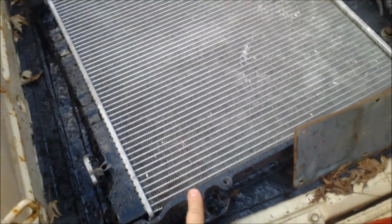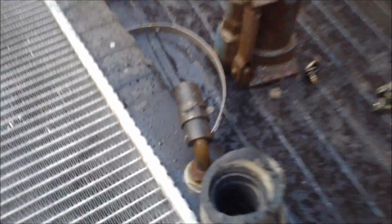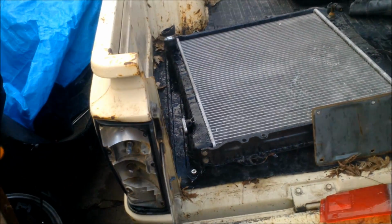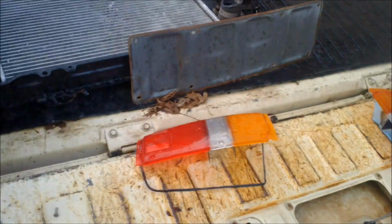I got a V6 radiator out of a V6 Toyota, probably for that 3.0. As you can see, it was an automatic, but it doesn't matter. You can put an automatic radiator on a manual, but you can't put a manual radiator on an automatic, especially if it uses cooling hoses in the radiator. But I put those on. I need to put the tail lights back on.